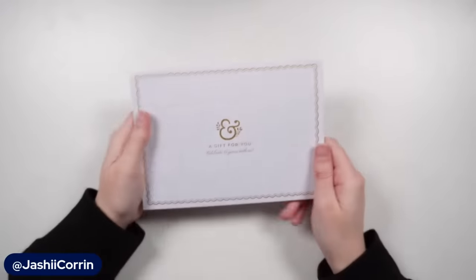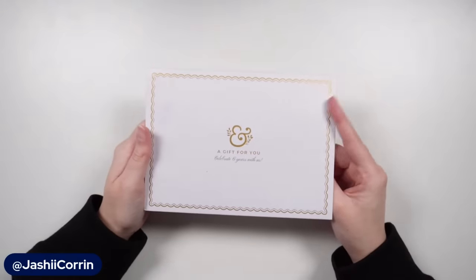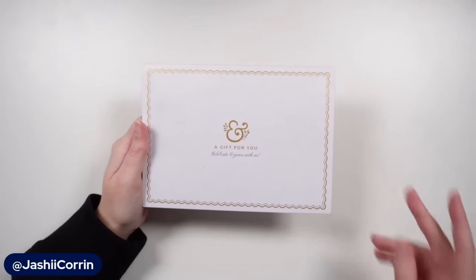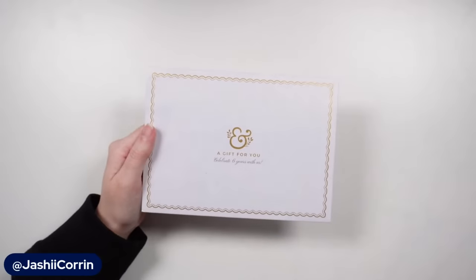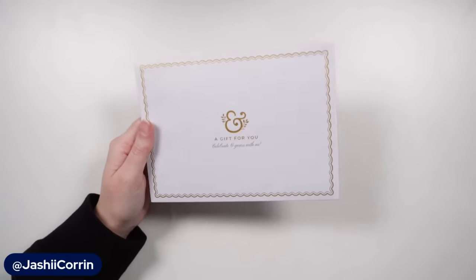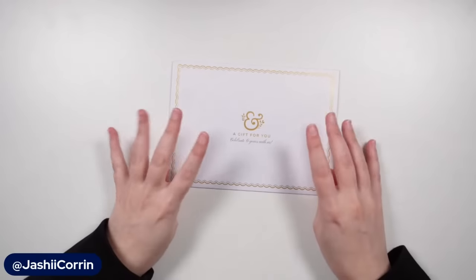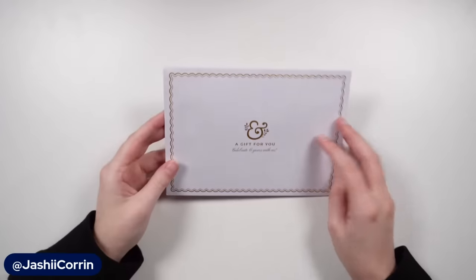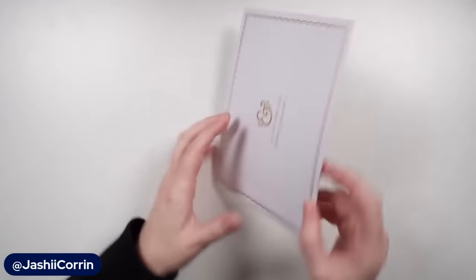Beautiful. All right. So the other thing that came as part of the Archer and Olive portion of my haul was this little envelope, a gift for you, celebrate 6 years with us. So if you ordered on release, I don't know how many they had, but they sent out these little sticker packs. So I got one of these as well for ordering really early. I stayed up till 3 a.m. to get a pack of stickers.